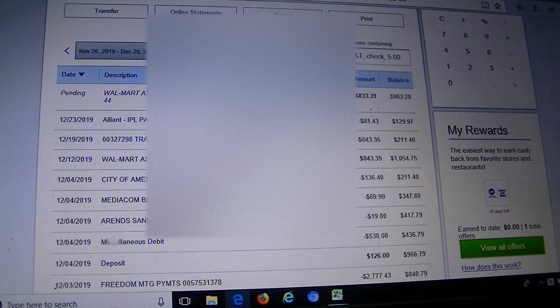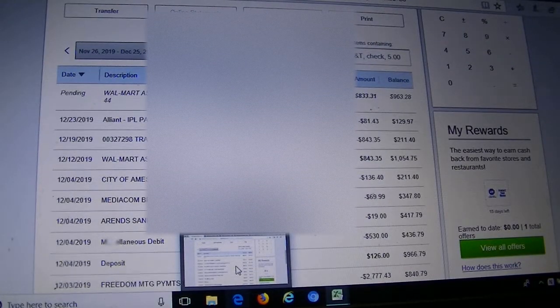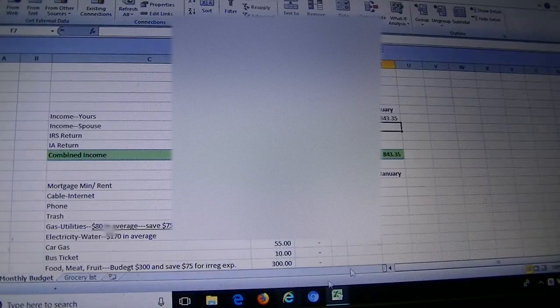I don't like to keep a lot of money in my checking account. I like to just move it to the savings, but we have not done it for the second one. So I'm going to copy those numbers to my spreadsheet. The first one is $843.35. So if we come back here, it's going to be $843.35. If I'm correct, we can go check it again. $843.35, and the second one is $833.31, plus $833.31. So that's his monthly income for December, which we are going to use in January.